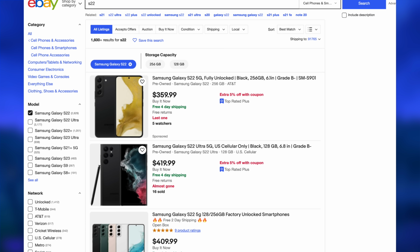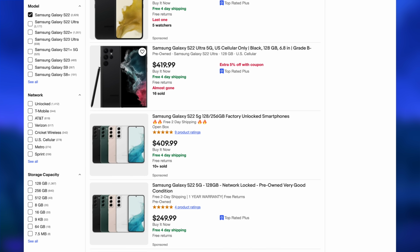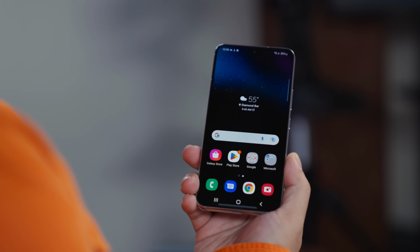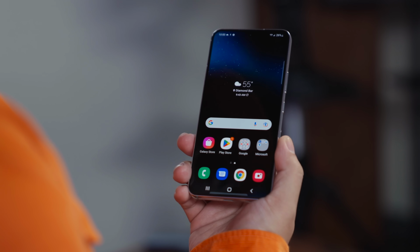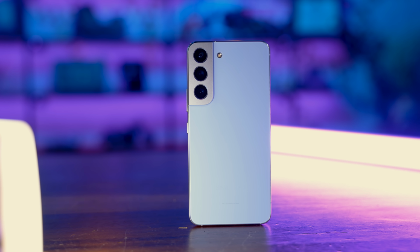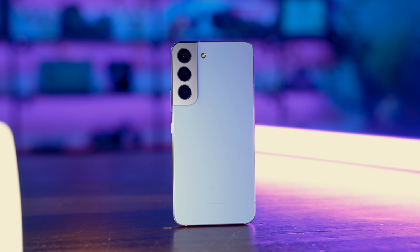You can easily get an S22 in roughly the same ballpark as the A54 in price. Not only do you get a premium device that's marginally behind what's new and hot at the moment, but compared to our mid-range A54, it's absolutely worth foregoing some trade-offs going this route.